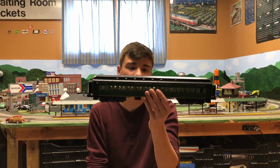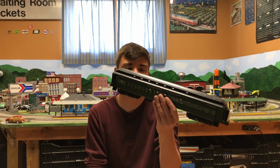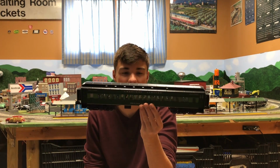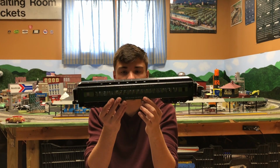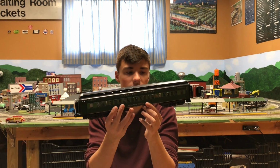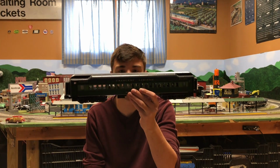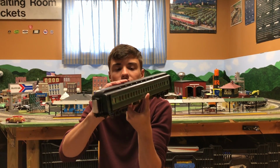So here is a coach car, the Robert F. Hooke, with some passengers on the inside. Next up, we have another passenger coach. This one's the William Rufus King. More passengers on the inside. Really nice. Here's the last coach car. This one's the Henry W. Grady. Very nice detail.